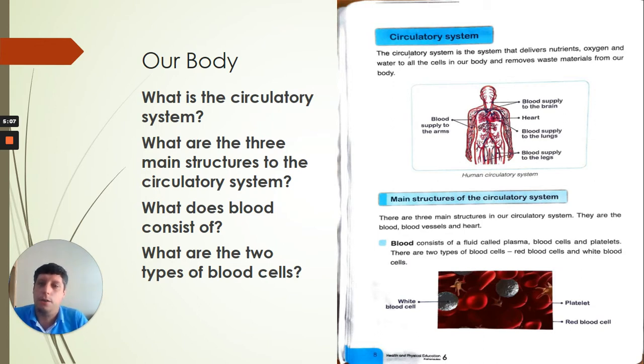Now we are going to move on to the circulatory system. This is the next system that we are learning. The last one was the reproductive system. This one is the circulatory system. The circulatory system is basically how blood travels through our bodies. Okay, so page 8 now. We're going to skip to page 8.